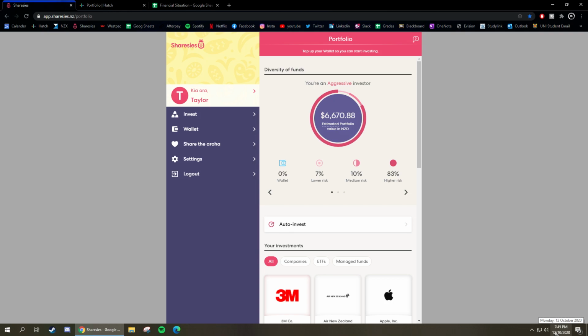So today is the 12th of October and we'll be looking over both our Sharesies and our Hatch portfolio, showing you our dividends in the past probably a month or two since our last update, showing how the holdings are going, the weightings, and just how everything's changed and how our portfolio is tracking.